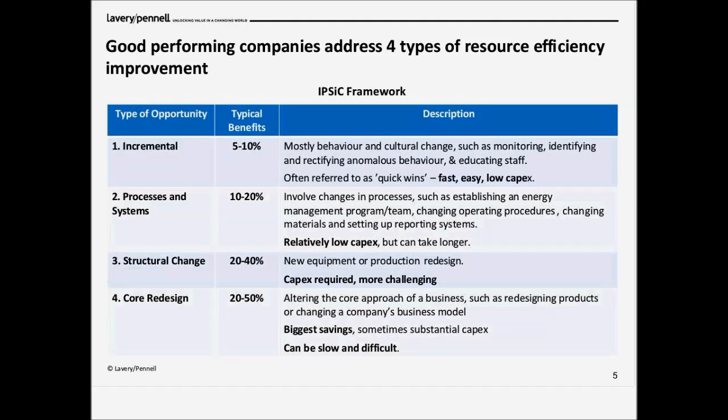So the first type of opportunity is incremental, which is behaviour and cultural change, such as monitoring, identifying anomalous behaviour, educating staff to turn off lights and turn down equipment in breaks, those sorts of things, and making sure cleaners don't put the lights and air conditioning on very early in the morning before actually it needs to be used at that sort of intensity. So these are often referred to as quick wins. They're fast, they're easy, they're fairly low capital.